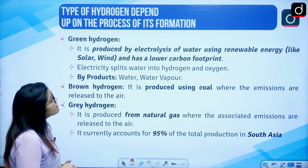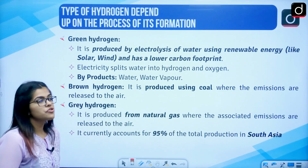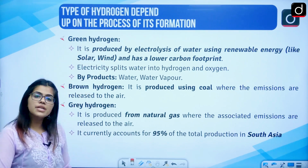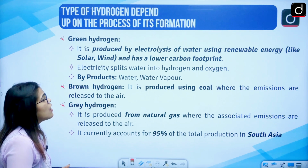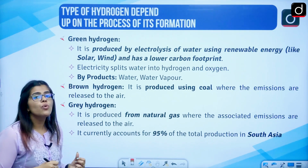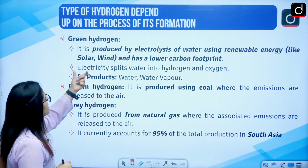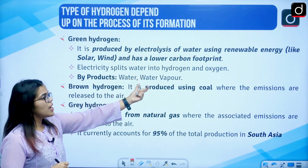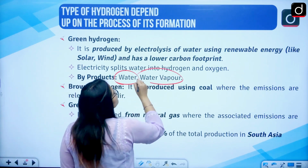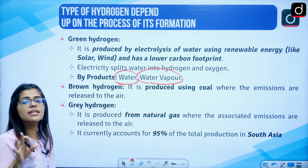Then there are different types of hydrogen. What are these? We have green hydrogen. It is produced using the process of electrolysis of water using renewable energy and has a lower carbon footprint. So electricity splits the water into hydrogen and oxygen, and the byproducts are water and water vapors. So it is a cleaner fuel.